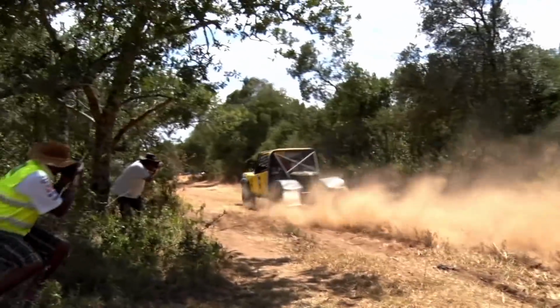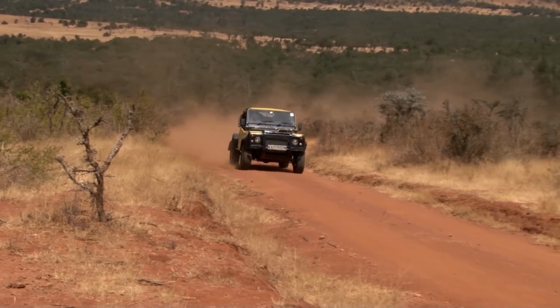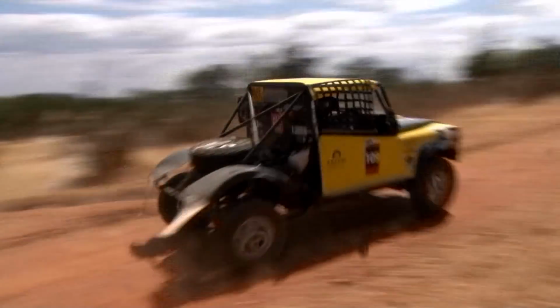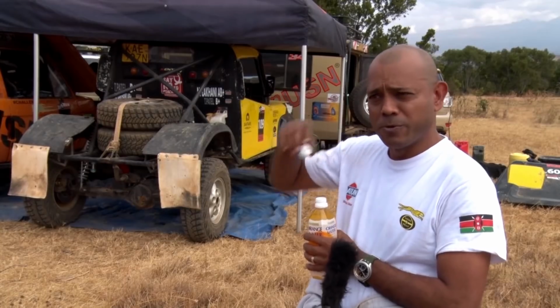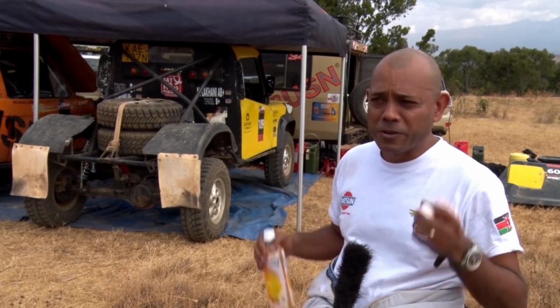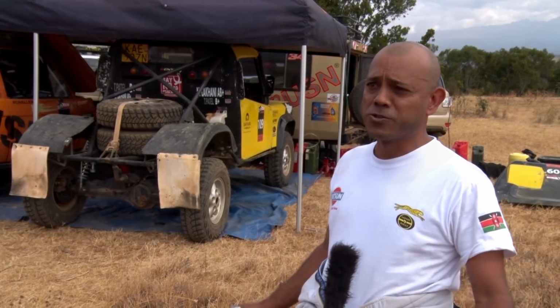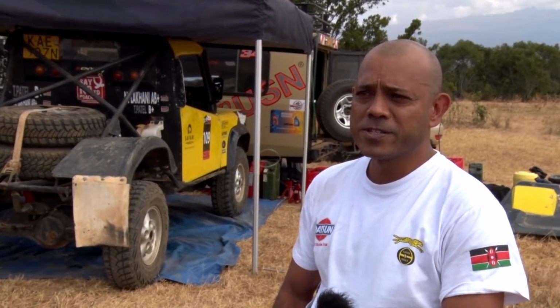Yeah, absolutely, it's chalk and cheese. But yeah, good fun. We just got around. That was our aim. We've changed the whole setup of the vehicle from what it used to be when I used to drive it in the previous rally raids. So it's just a matter of getting used to it, and then learn it and see what she surprises you with. Yeah, there was a bit of rough, a bit of fast.